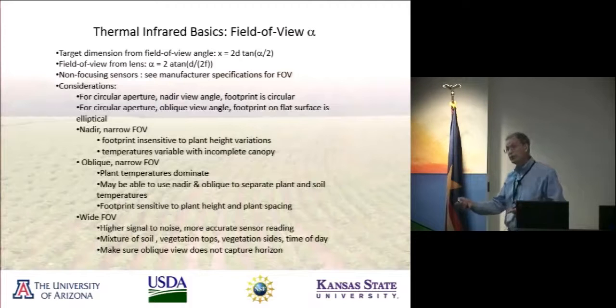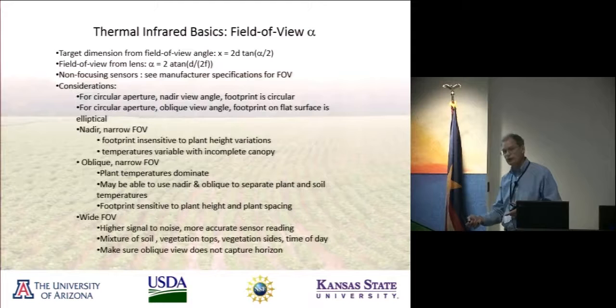And when you point it at plants, you might be picking up a little bit of sky temperature, which is very cold, or you might be picking up a little bit of soil temperature, which is very hot, neither of which contribute useful phenotypic information.